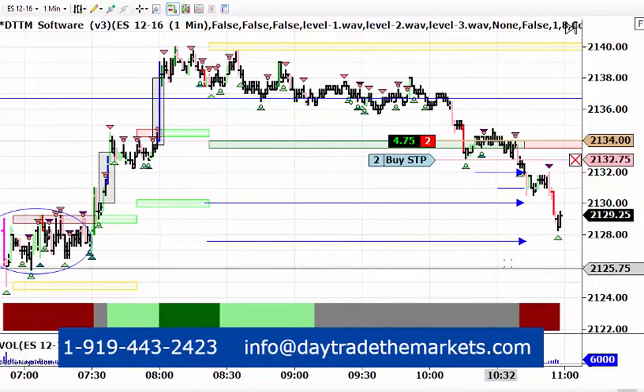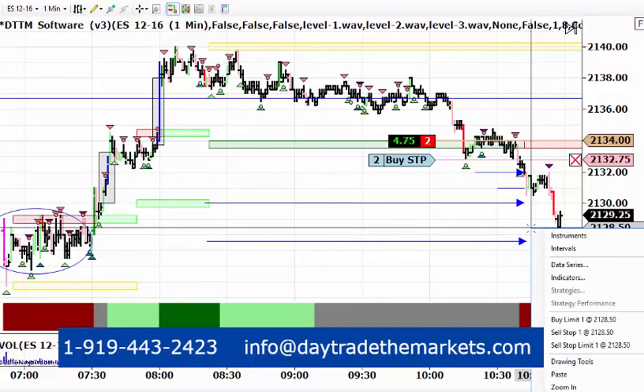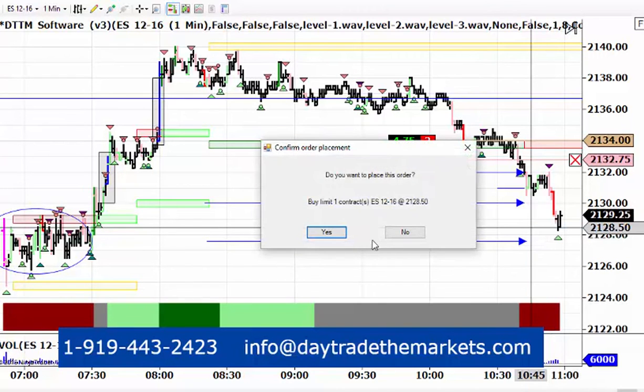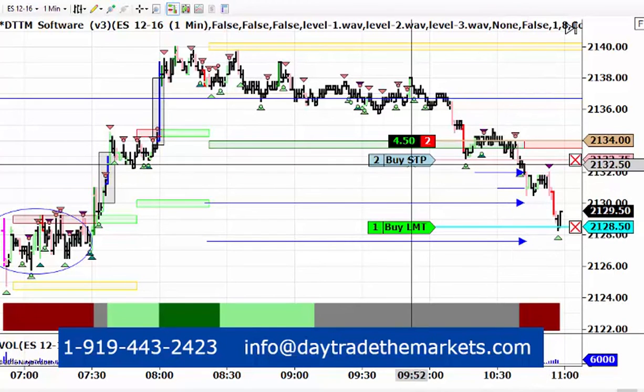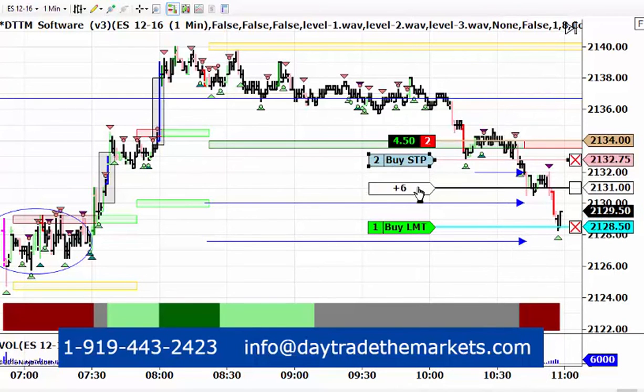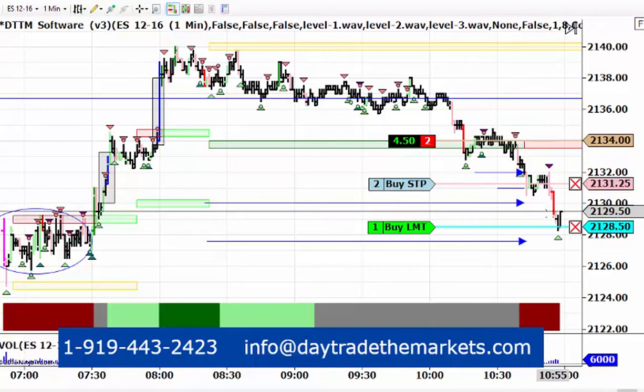Okay, just restarted the recording. We are getting continuation down. I want to go ahead and put in a buy limit for one of the two remaining contracts down here. I'm going to put it at 28.50. I will also lower the stop to a couple of ticks above this red bar. You can see the high of that one is at 31.75. I'll put it at 31.25, locking in about 2 3/4 points on the second half.